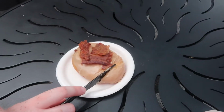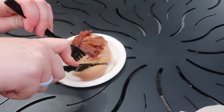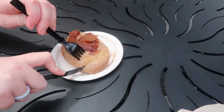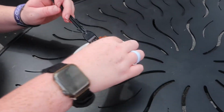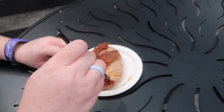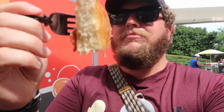So Kayla wanted to stop over at the donut box, get the maple bacon donut, as we all struggle to say it like 40 times. But it's part of their daily donuts, so they have different daily donuts every day. They have a cookies and cream dream donut today, and then this one as well. So got a good sized bite of this, got a little bit of the bacon, maple, and everything.